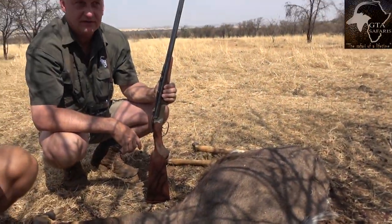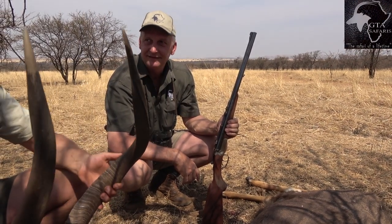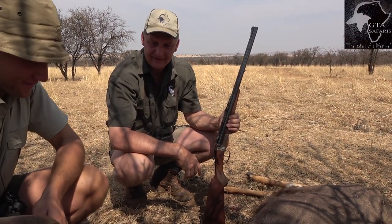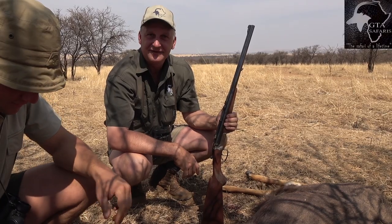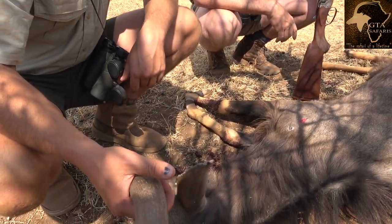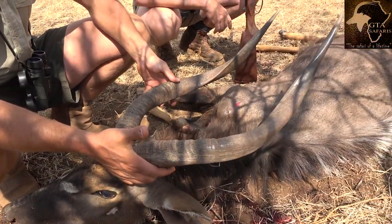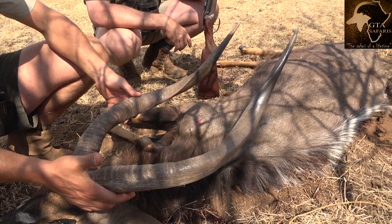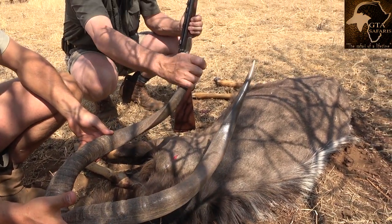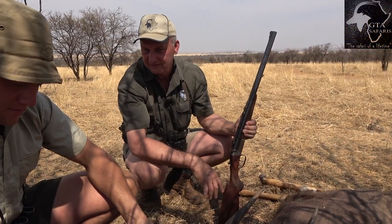Gorgeous animal. They are. You like that double? Yes, I like that double. I like a Nyala. Nyala, yeah, I like them too. It's a big bull. I'm glad we decided to take this one. I like that, just the twist, the ivory tips, it's just everything you want.